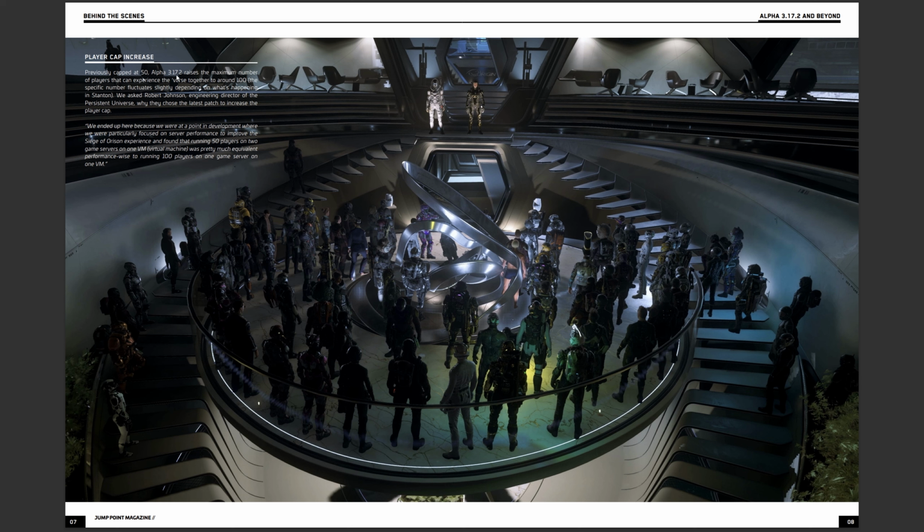Previously capped at 50, Alpha 3.17.2 raises the maximum number of players that can experience the verse together to around 100. The specific numbers fluctuate slightly depending on what's happening in Stanton. We asked Robert Johnson, engineering director of the Persistent Universe, why they chose the latest patch to increase the player cap. He said, "We ended up here because we were at a point in the development where we were particularly focused on the server performance to improve the Siege of Orison experience, and found that running 50 players on 2 game servers on one virtual machine was pretty much equivalent performance-wise to running 100 players on 1 game server on 1 virtual machine."